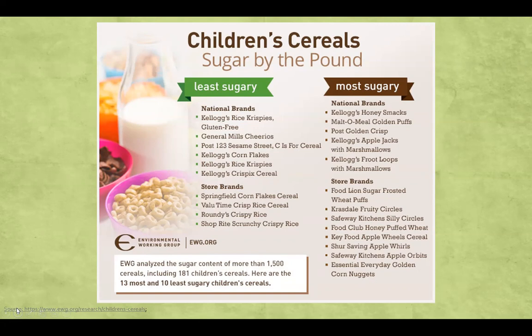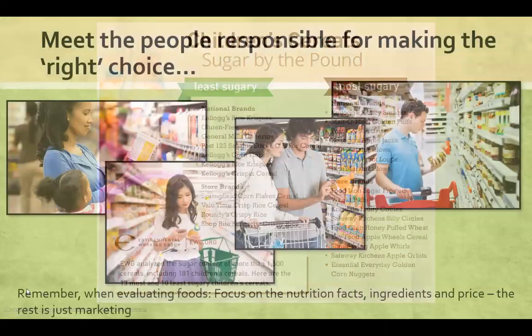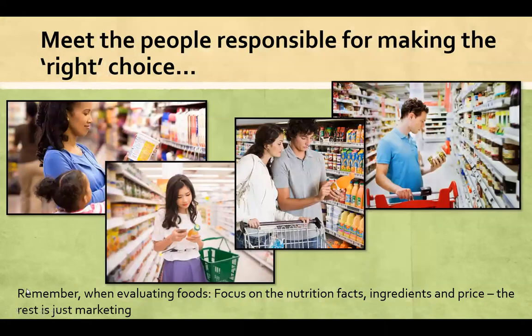Because again, 50,000 items you're being exposed to in that grocery store, but there's only one person that's going to be responsible for making that right choice. Remember, looking at those labels, focus on those facts, focus on the ingredients, look at the price, and remember everything else on there is just marketing, just like we talked about last week. So you are the one that is in charge of making the right choice.